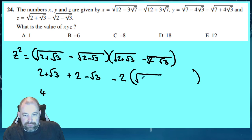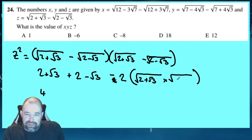Root 2, root 2 plus root 3. I'm going to lose a minus if I'm not careful, multiplied by negative, so I'm going to put the positive there and put the negative in here. No, I'm going to take the negative out and make this a positive. This is going to be 2 minus root 3.